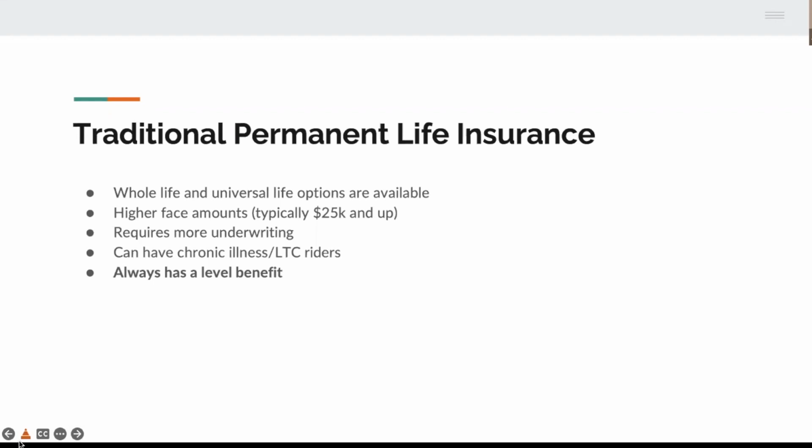Okay. For these traditional policies, they're typically going to have higher face amounts. So starting at 25,000 and going up to as high as you could possibly think of, right? So if you have a $25,000 case, this might be a good fit. If you have a $2 million case, this would definitely be a good fit, right? So keep that in mind. If your client's budget allows for it, or if their insurance needs require them to get more coverage than say 25,000, this would be a very good alternative for your client rather than just trying to place them in a final expense policy. Okay.